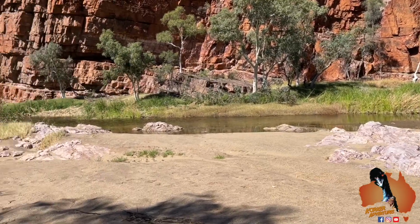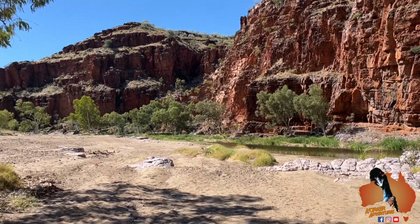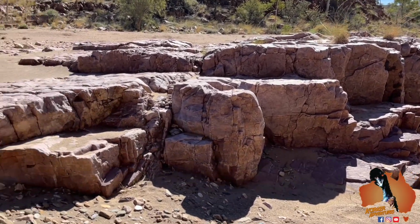We estimate it was about 3 kilometres along the riverbed to get to Glen Annie Gorge. If you can find the shortcut, it's about 2 kilometres, a much easier walk as well, but the riverbed was pretty.